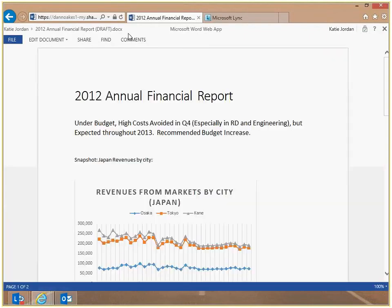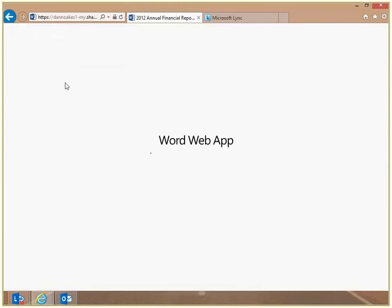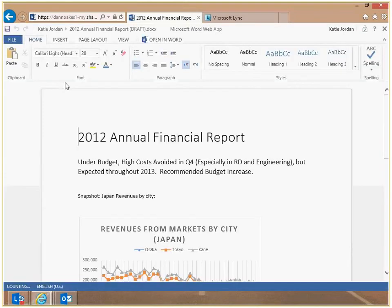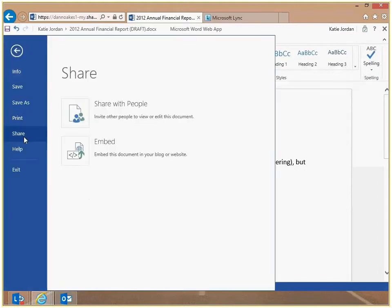As you can see here, I clicked on the document and Word web app launched. I can then choose to edit the document either in Word or Word web app if Word isn't installed locally. I can then make the changes to my document, save it, and share it with others.